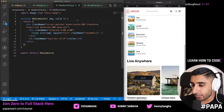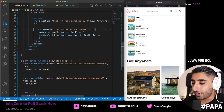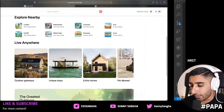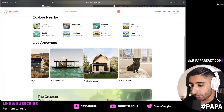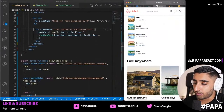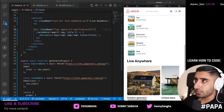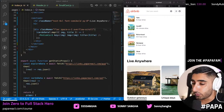So what I'm going to do now is actually hide that scroll bar. So you can see here there's a scroll bar. Now I don't want that scroll bar. I want this kind of slick, you know, you just scroll with your fingers as you're on your computer. So what we can do here is we can actually use something called a plugin for Tailwind.